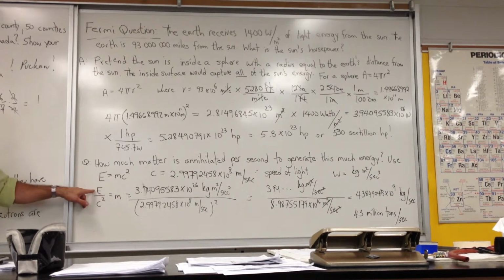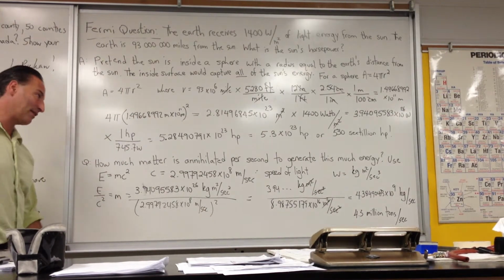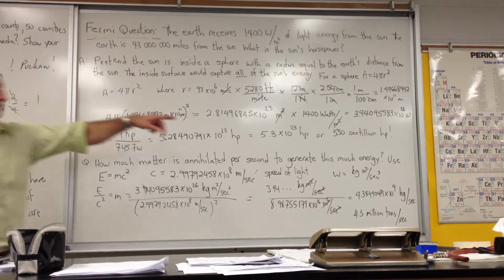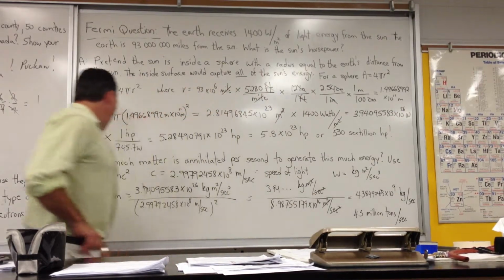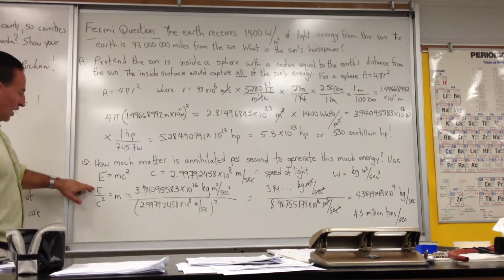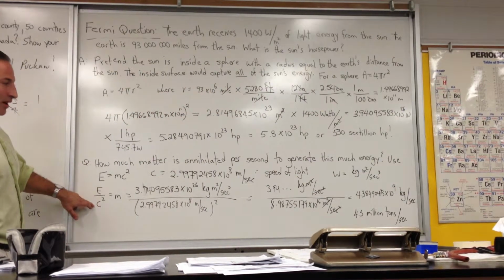We know the energy output of the sun is 536 tillion. But we're going to go back to this number. We're going to use the wattage because that's the unit we need to solve the problem. And so the energy is in watts. This is the speed of light squared.